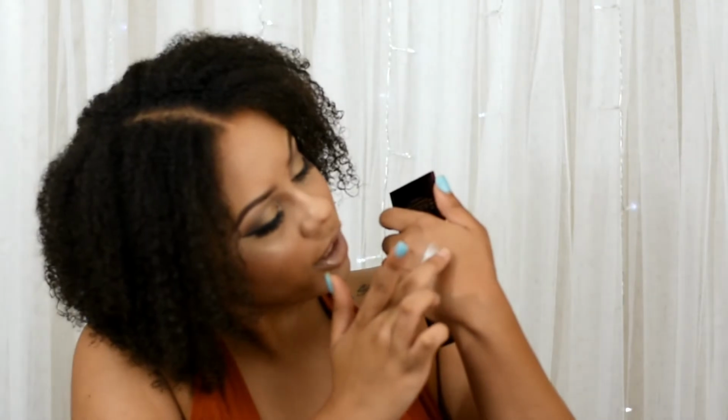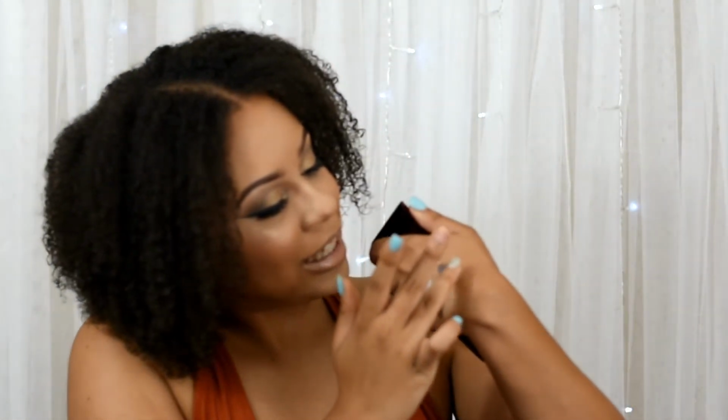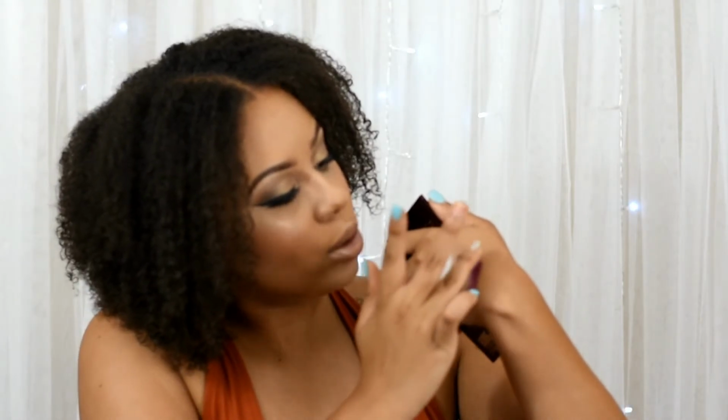Second color is Magic More. This color up here. This is really pretty. I'm gonna swatch it. Ooh, that was actually a lot. So it's like this. Third color is Care For You, which I love that song, by the way. Ooh, really, really pretty. It's this nice purple color. Ooh, it's like a cranberry purple color. I'm definitely gonna be wearing this one.